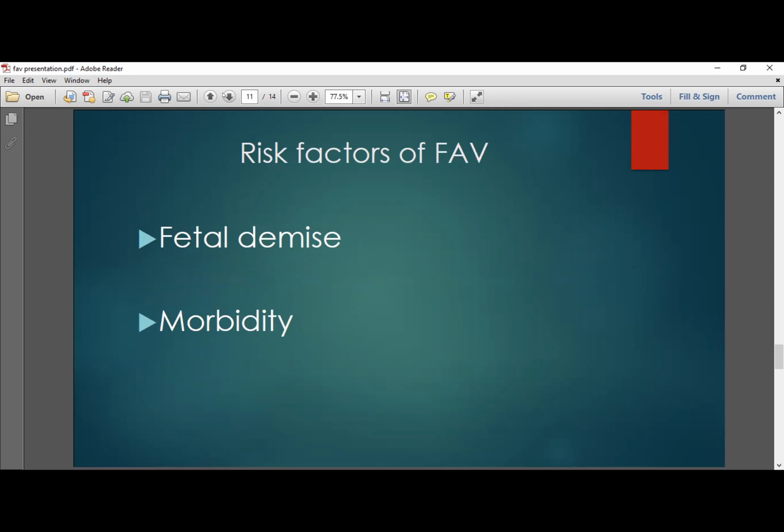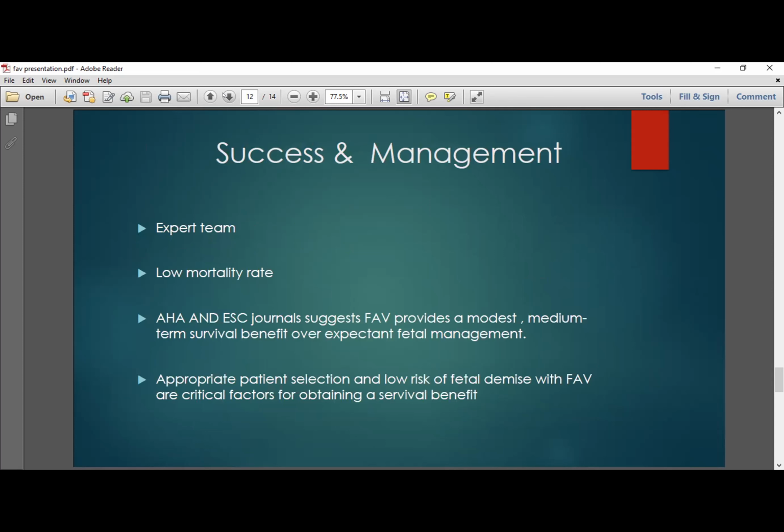The risk of FAV is low, and there is no harm to the maternal side. The fetal damage remains a risk factor, though it has been practiced for a long time now, and morbidity remains. The success and management of the evolving FAV can be achieved only if the team is strong under one roof. It means all the anesthesiologists, echocardiography team, cardiologists, OB-GYN, and pediatricians need to be under one roof to provide the safety, care, and postnatal management.